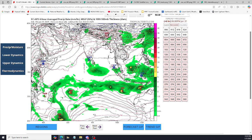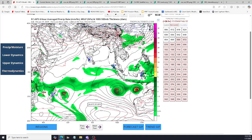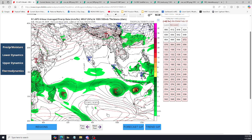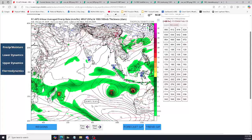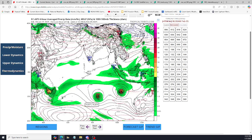So again, here's this system right here. Elvis down here, 11S right there. Gets really close to Mauritius and Réunion. Heavy rain, squally weather, probably some flash flooding for sure. It does show that it does intensify right before landfall, but nothing more than 45-50 miles an hour, similar to what the Joint Typhoon Warning Center is showing.